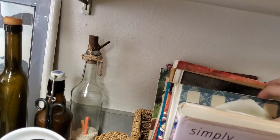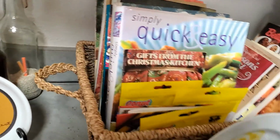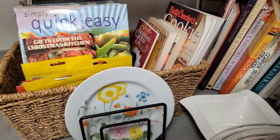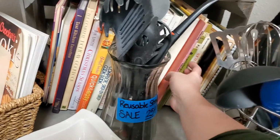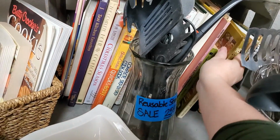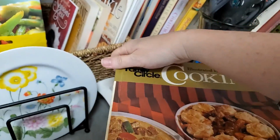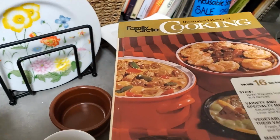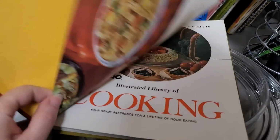Let's see if there's any old cookbooks. Most of these look like they're pretty new. Oh, there's one. Let's see if you can see what I'm looking at. There's a Family Circle book. Family Circle Cooking Illustrated Library. So obviously this is volume 16. There were a set of these. That would be fun to have the whole set, huh?